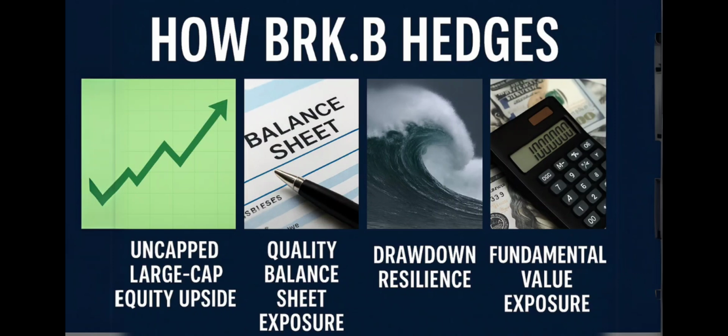Number one, the behavior is different. Because there are no covered calls, it has uncapped large cap equity upside. It has quality balance sheet exposure, a lot of drawdown resilience, and fundamental value exposure. One of the parameters I look at when I look for hedges is that I don't just want a hedge. I want a hedge that in itself does pretty decent returns, ideally matching or even beating the S&P 500. So this hedge could possibly even beat the S&P 500, and this definitely checks all those boxes.